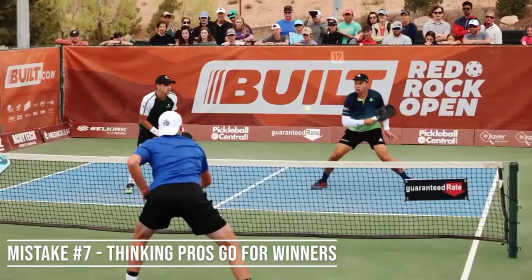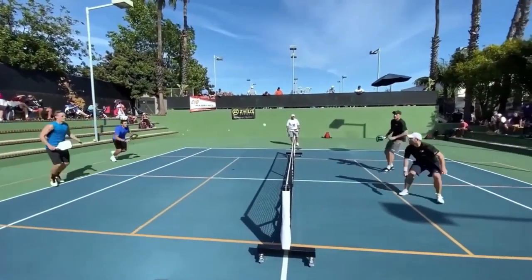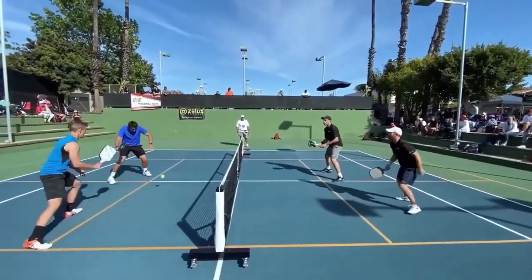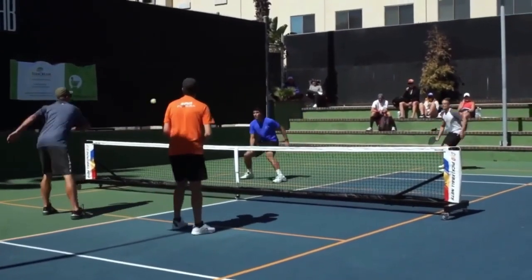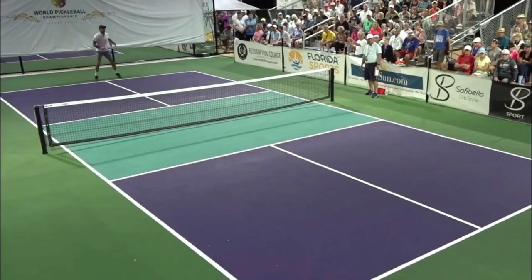Mistake number 7, thinking pros go for winners. When you watch a pro play, it's easy to get caught up in that flashy shot that wins games. But we also need to pay attention to all the shots that led up to that winner. Most pros don't even try to hit shots that win. Instead, they focus on putting the ball where it will hurt their opponent the most so that they can get a better shot and score a point.